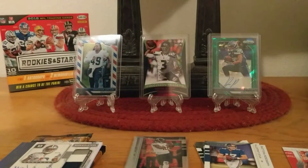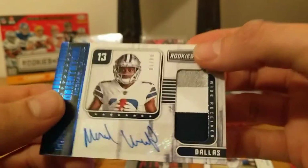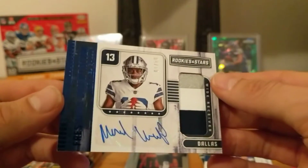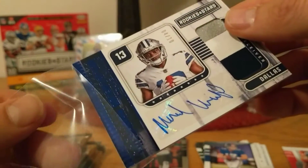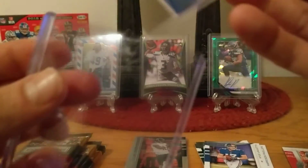Sorry about that, guys. Just wanted to grab a sleeve for this sick Gallup I just pulled out of a retail box. 4 out of 10. RPA. 3-color patch. So definitely stoked on these.